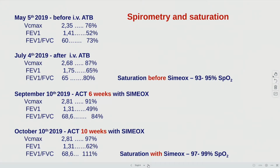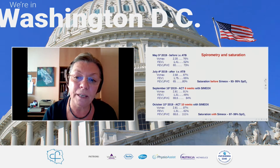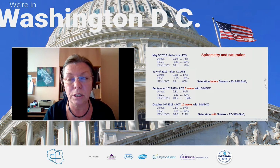And after 10 weeks with Simeox, there is 111%, and saturation with Simeox was between 97 and 99%. At this moment, I am not in contact with this patient in person due to coronavirus. We have sessions of airway clearance by FaceTime or Skype. When she will be able to come to Prague, we will have an appointment for practical Simeox, but she lives 160 kilometers from Prague, and it's not easy for her to visit me.